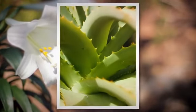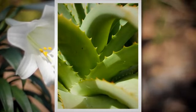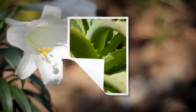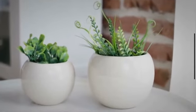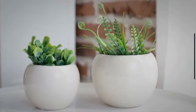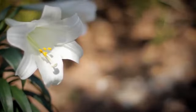Succulents. Small succulents like aloe vera, echeveria, or haworthia are perfect for bright windowsills. Their diverse shapes and sizes add interest, and their low-maintenance nature makes them easy to care for. Small flowering plants. Small flowering plants like African violets or cyclamen can add a pop of color to your windowsill. Be sure to choose plants that suit the light levels of your window for the best results.